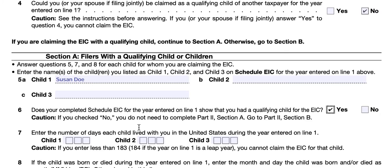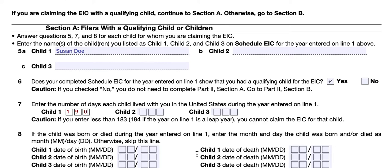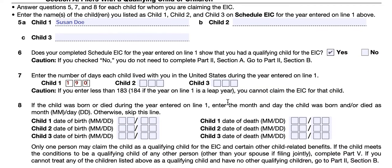In line 7, we'll just enter the number of days. If you enter a number less than 183, or 184 in a leap year, then you cannot claim the EIC. So we'll say that it was 190 days. If the child was born or died during the year that you entered, so in 2022, you would enter the month and day that the child was born or died. Otherwise, you can just skip the line.